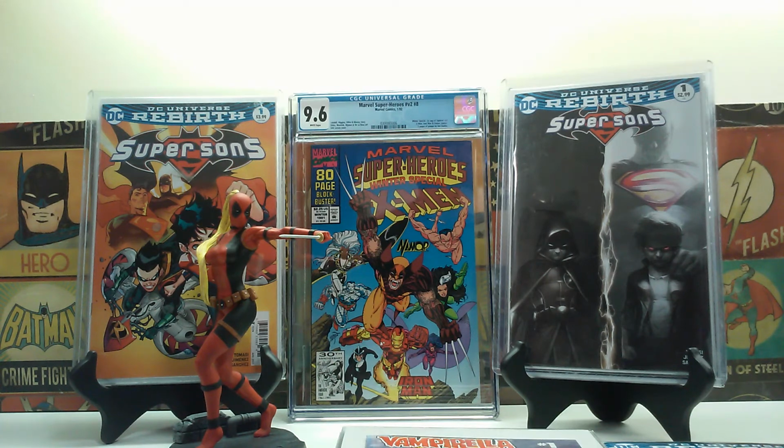Been on a lookout. I should have pulled the trigger earlier, but the way that this character is growing within the Marvel Universe and also with the public, I had to get this before it gets out of reach when it comes to this particular book. I didn't want to take the chance of getting it raw and submitting to CGC, but this way I got it as a 9.6.